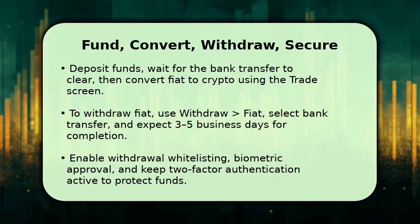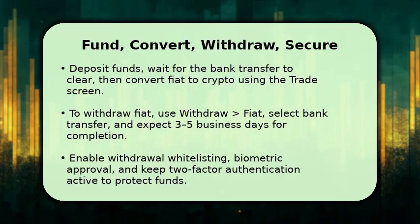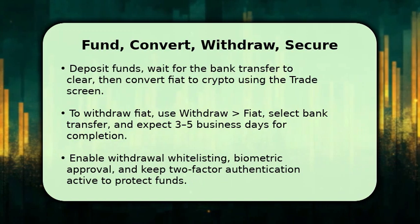To withdraw Fiat back to your bank, open Withdraw, select Fiat, choose Bank Transfer, enter the amount, and confirm. Withdrawals generally arrive in 3-5 business days.